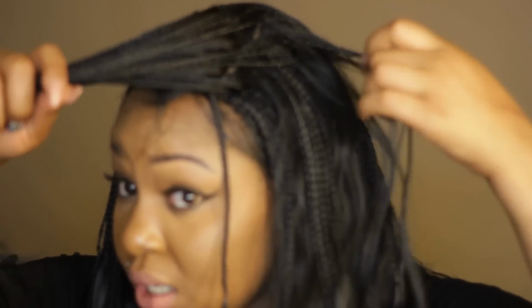One thing I do not like about this unit is it's just one layer of braids, and then the rest is unbraided hair, which I'll show you right here. Let me move this out the way. You guys can see what I'm saying. Let me move this layer. This is regular hair. I don't like that. I feel like if this is going to be a braided wig, the hair should be all the way braided in a micro-esque style. That is a con to me. That's the only con I do have.